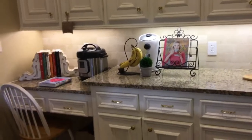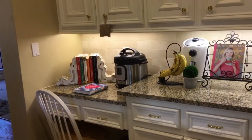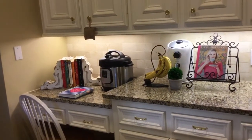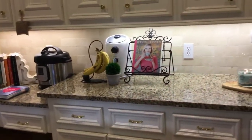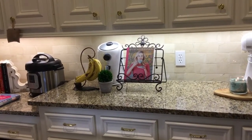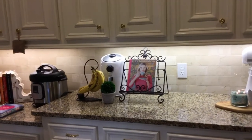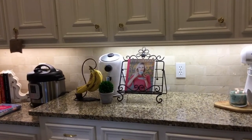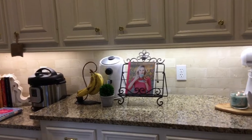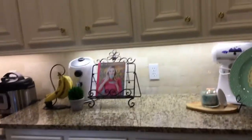All right, over in this corner, that's where I keep my cookbooks and my planner when I'm not using it. And I have the Instant Pot there, and there is a new addition. I just got that little air fryer. I was trying out some recipes in it today. When I get it kind of down to a science, I will share it with you in a future video, but let me see if I can make it work right first. It did okay. I did taquitos.